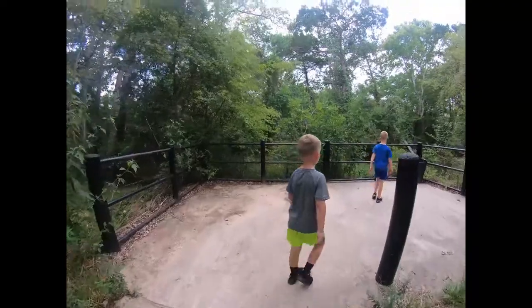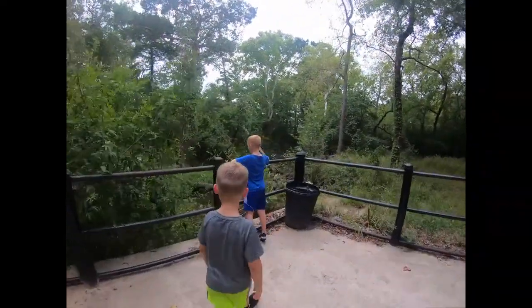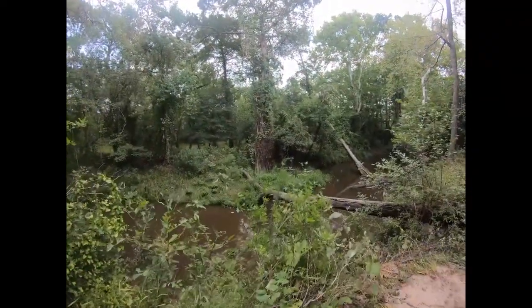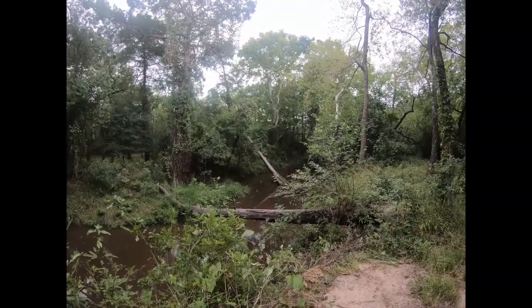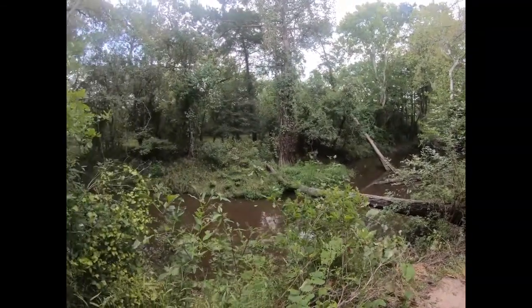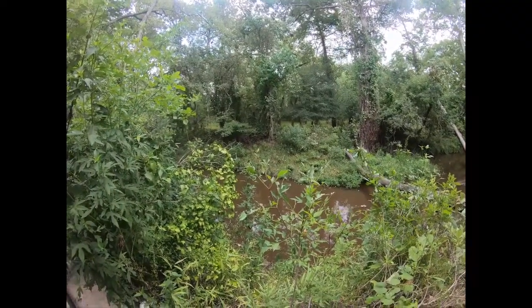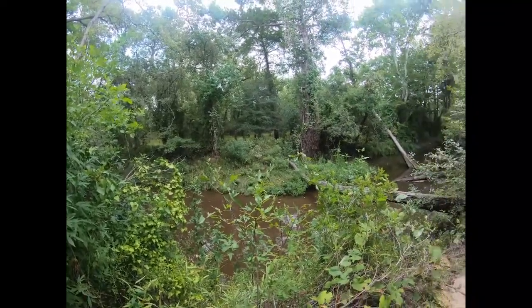So then we came to a lookout. That's a little deeper ditch than the other one was. That's a big old creek. Some trees going across there. I'm not good with crossing logs or any of that. It's actually got some water flowage, but yeah, that water's pretty dirty. Kind of curious where that's coming from.